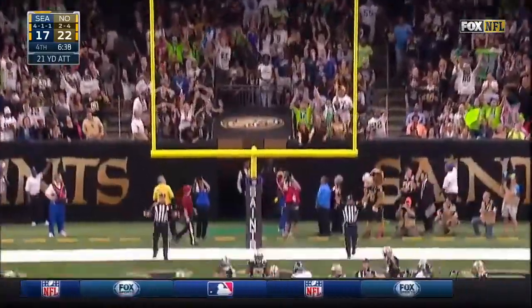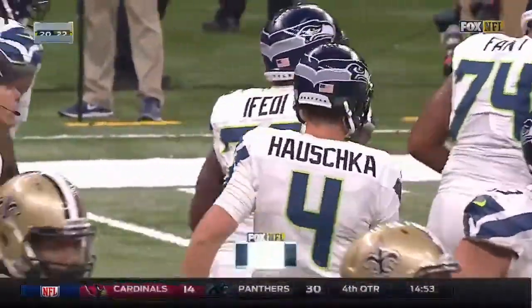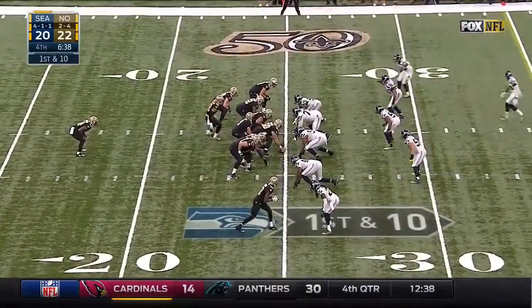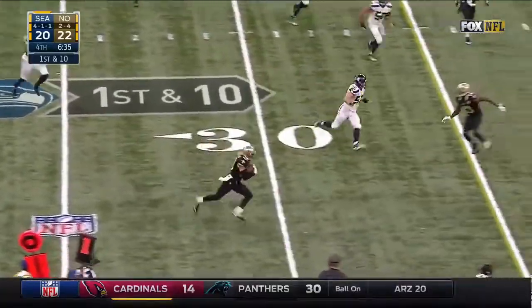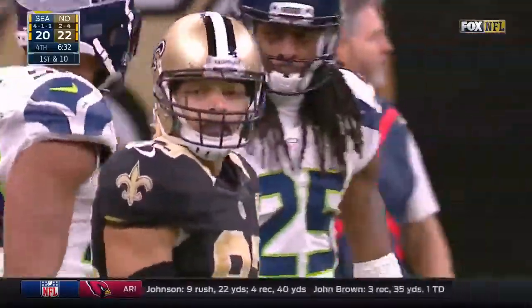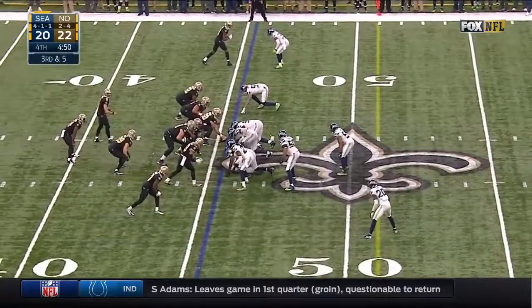And it's good. 22-20 here in the fourth. New Orleans leading Seattle. Almost 78 minutes. On first down, Breeze finds Snead. Snead with some room. Takes it out beyond the 40. Up to the 41, a 16-yard pickup. The Saints 8 for 13 today on third down.